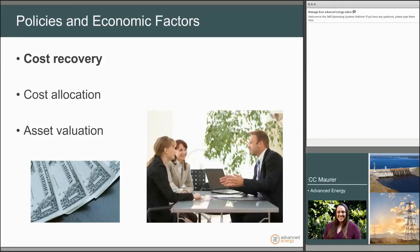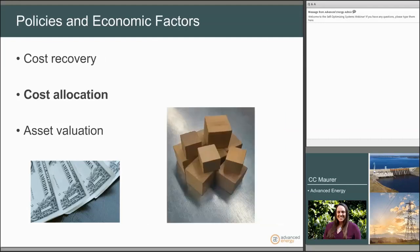There are other models being explored for cost recovery, specifically for smart grid technologies in other states, such as voluntary tariffs, standby rates, or monthly rate riders. These other models may synchronize investment and cost recovery, which could facilitate grid modernization investments.